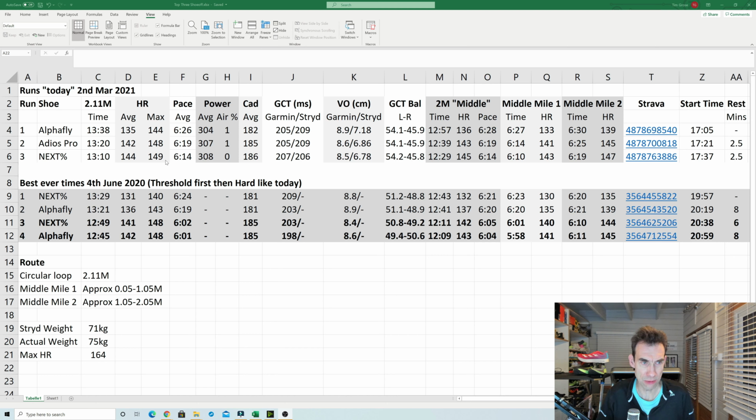I still don't really like running in it. I think it's just because it's a bit of a firm feeling. I just prefer the slightly softer feeling of the Next Percent. Although the Alphafly, it is a bit clumpy. It doesn't really fit me that well because it's a bit of a wide shoe, bizarrely. Although it's very hard to get on, once you've got it on, it actually is quite wide. So in terms of the lockdown, I think the Adios Pro and the Next Percent are a lot better for me. But the Alphafly perhaps is more of a long-range cruiser.